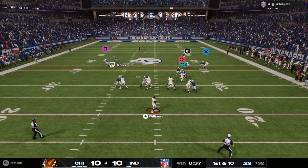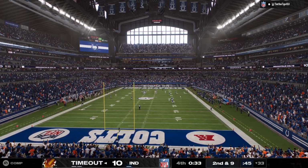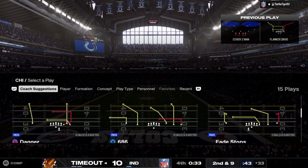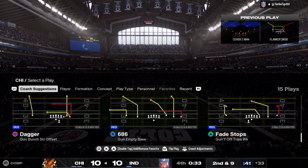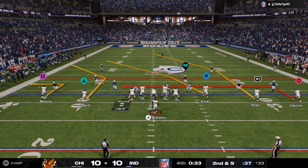Setting up to pass. Has the connection to Odunze. And this one does not go far. The Bears decide to call their first timeout. They'll come to the line here, 2nd and 9.